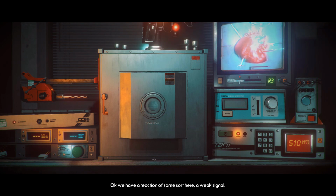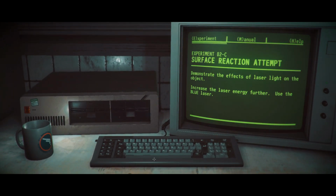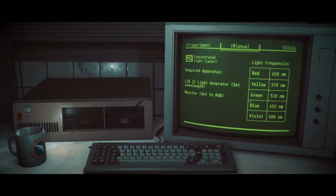Okay, we have a reaction of some sort here, a weak signal. Let's keep going. Increase again. Okie dokie. Use the blue laser. Okay. 455.